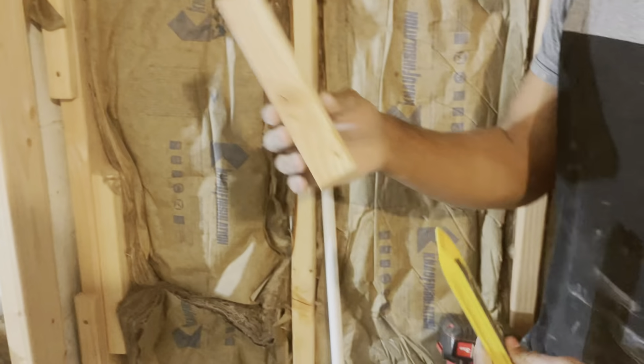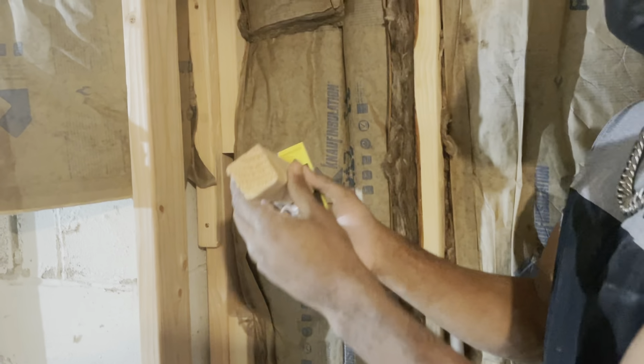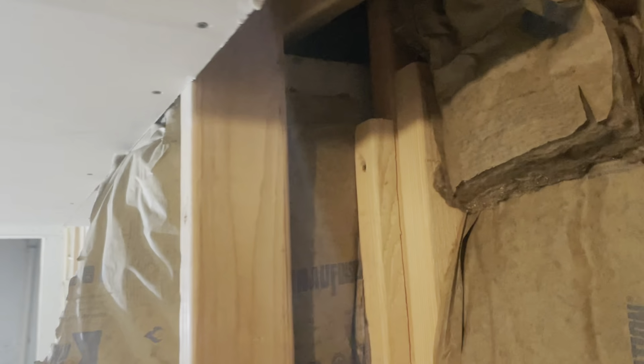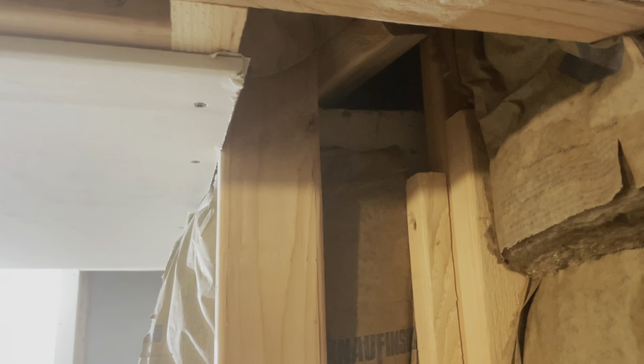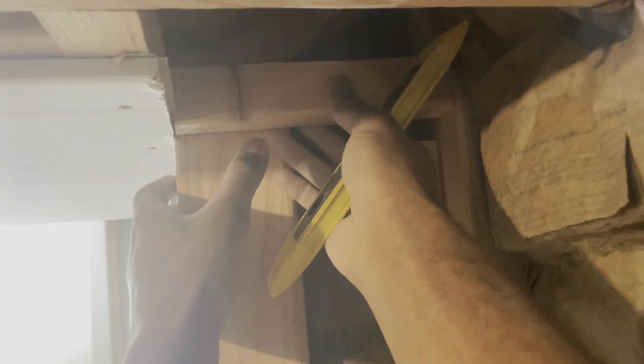So everything, guys, the drywall always has to bump up against something. So we're gonna show them up in there real quick. As you see, there's nowhere for the drywall to go, so we're gonna make a ledge for it. It's simple. All you gotta do is go off the other. You gotta go up in front of that drywall.